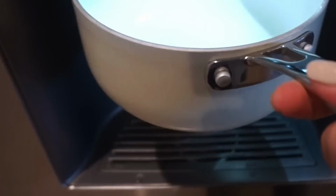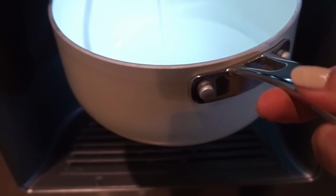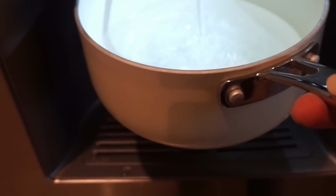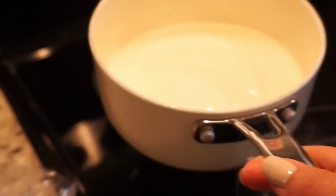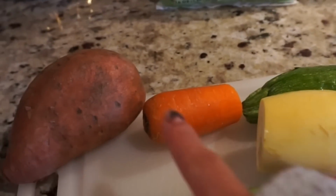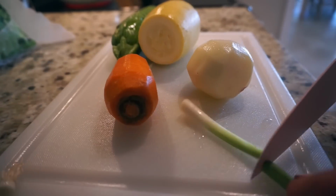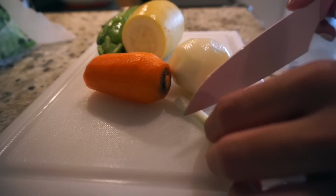I always use this little pot. I'll get water from the fridge and then I'll go ahead and wash all the vegetables. I peel the carrots and the potato, and then I'm just gonna go ahead and chop everything up and pretty much put it in the pot with the water, add a little bit of seasonings, and that's about it. That's how I make her soup.